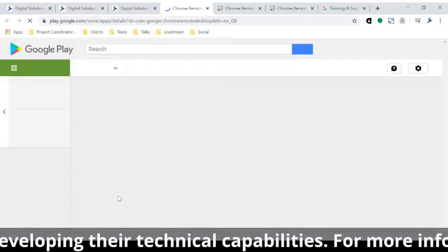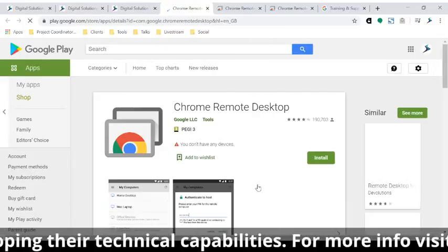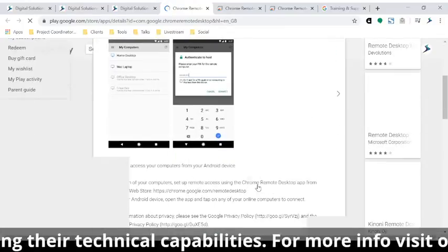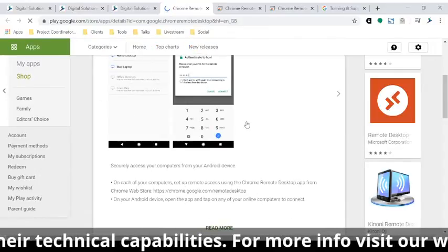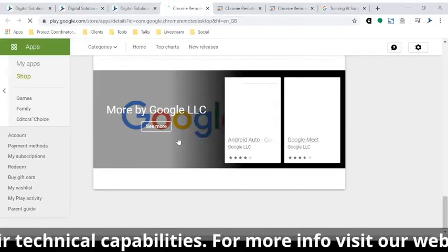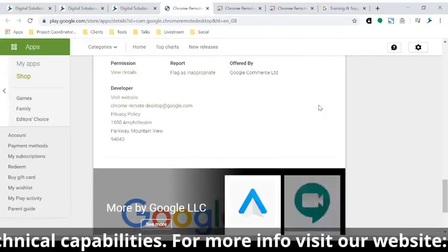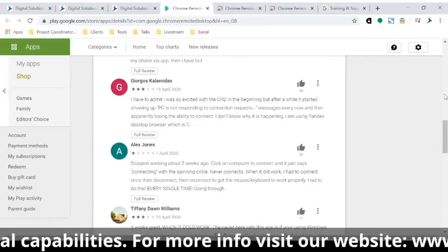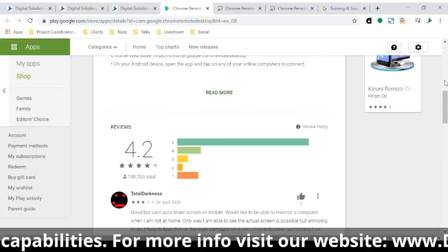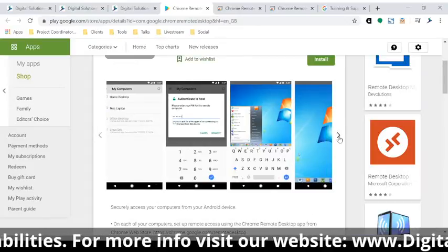We'll show the Google Play store here. So they are free. You install it, you put your pin in there, and then it lets you, screen's jumping about all over the place, it lets you control the other person's computer from your smartphone. Again, there are other tools that allow you to do this, but this is free.